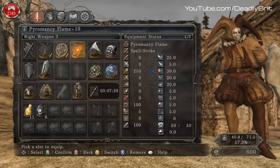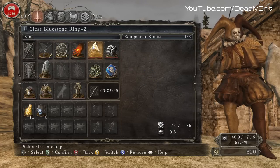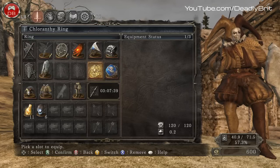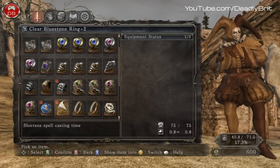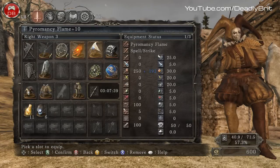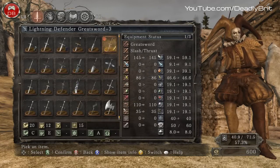Now, I'm also using the Clear Bluestone Ring +2, the Chloranthy Ring, and the Dragoncast Ring, which speeds up the casting time, sorry, shortens spell casting time, and extends the length of spell effect. There we go. So yeah, the Lightning Defender Greatsword, those are the stats for it right there.